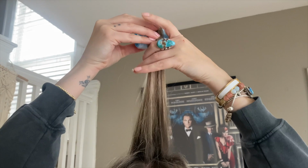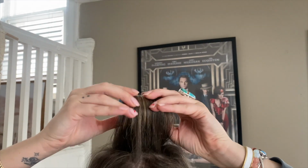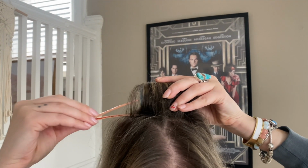But other times I just put them on my roots. So I'll take the back part of my hair, put it up, put a roller in, and maybe I'll do the sides as well, and then I just leave the roller in for a couple hours, and when I take it out I have volume at the root. So there are different things that you can do with the rollers, depending on what your goal is.